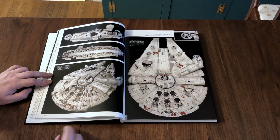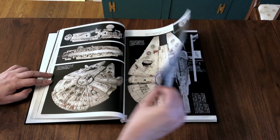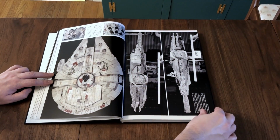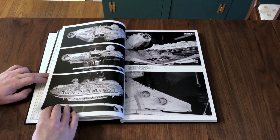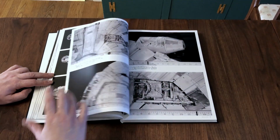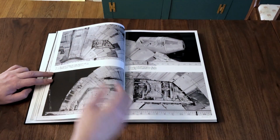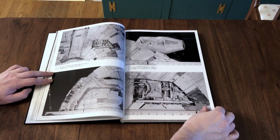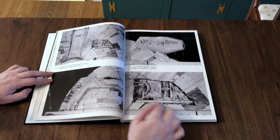Gosh, look at this thing. All the angles, fellas. Man. Holy crap. Too bad some of these are black and white, but I mean, you can still see it. You can still make out the greeblies and stuff like that, like what kits these things would have come from. These are good, I mean, look at that.